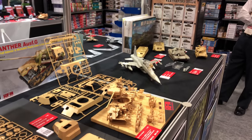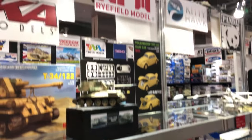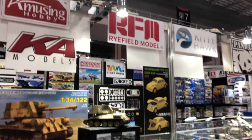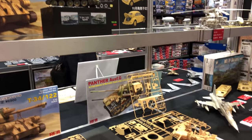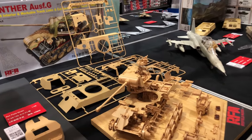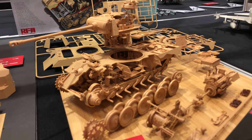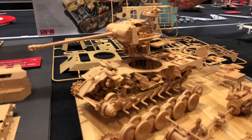Now this one looks quite interesting to me. Yes, full interior. If you guys are into military modeling, you know there have been a lot of Panthers recently. Ryefield has been leading the charge with some of their full interior kits, as you can see here, this exploded one. But what's cool about this one is that cutaway body. It's actually pre-cutaway, molded that way, so you can see the insides of the kit.